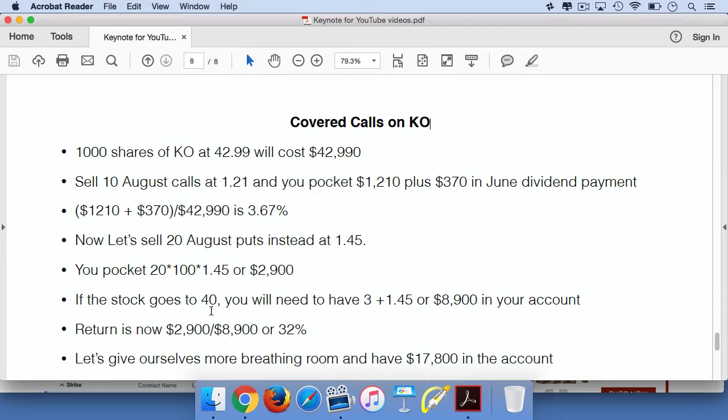So if the stock is going to go down to 40, the stock's currently at about 43, and if it goes down to 40, we're going to have another 3 points, plus the premium. Now these puts are trading at the money, so most of this is just time premium. So I'm just trying to estimate stuff here. So let's assume we're going to need about 4.45, 3 plus 1.45, or 4.45 times 20 times 100, or about $8,900 in our account. This is assuming the lowest we think Coke can go over this period is 40.